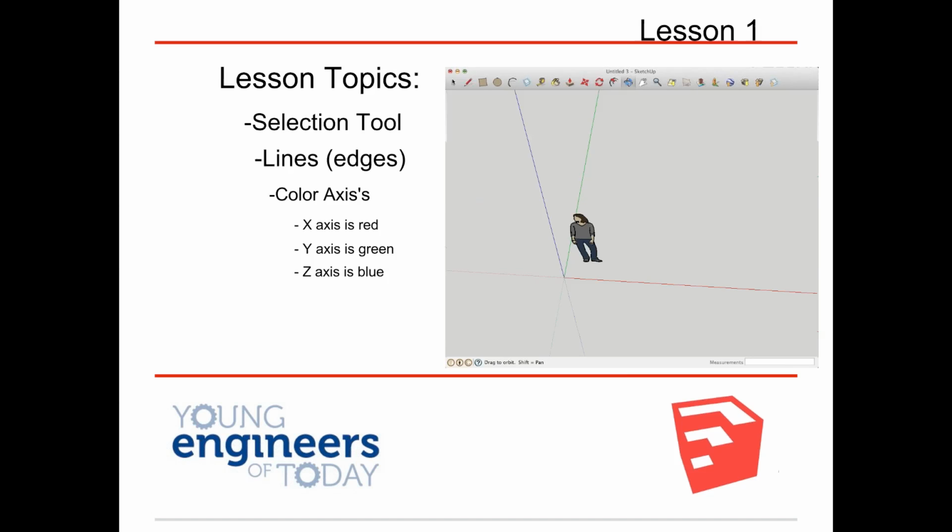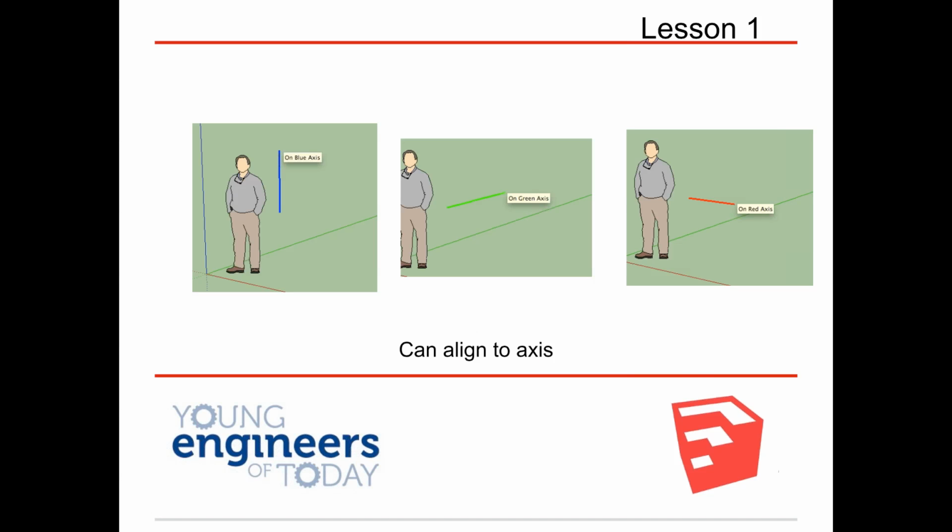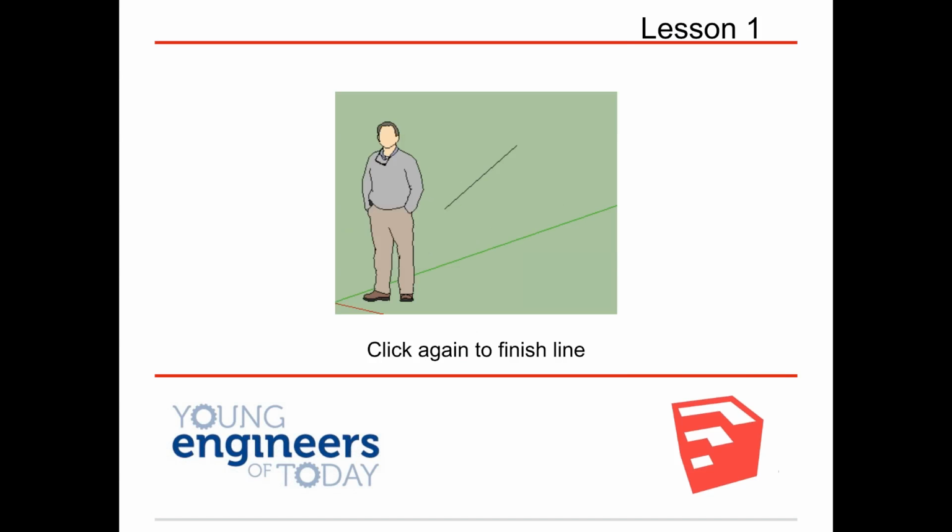So, a few things with a line. When you click again, it stops your line. We have selection tools and lines and edges and so on. Our x-axis on our screen is red, our y-axis is green, and our z-axis is blue. And you can align these lines to your axes. And as we said, we can click again, and then that will finish the line.